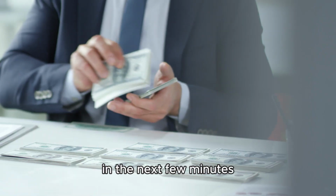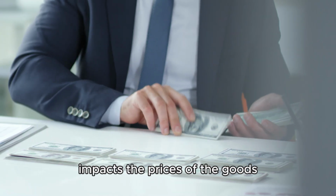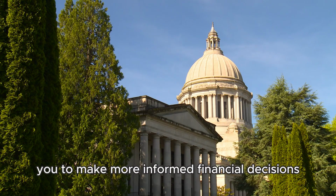In the next few minutes, we'll discover how government money printing directly impacts the prices of the goods and services we consume every day. So, get ready to gain knowledge that will allow you to make more informed financial decisions.